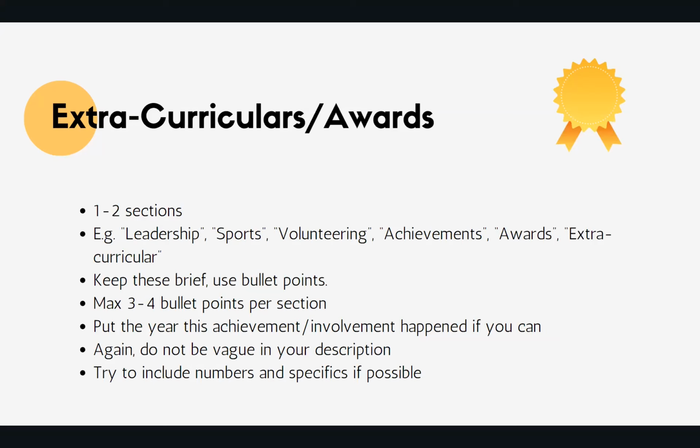Next one is extracurriculars and awards. Anything related to leadership, sports, volunteering, achievements, they're all good. You can use it to show your personality and show that you didn't just study at the university, but you did some stuff outside of uni, some social stuff. Of course, put your year of the achievement or the involvement period of your extracurricular activity.